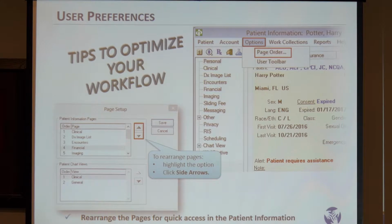If you are at the front desk, you're most likely touching the personal page, the imaging, sliding fee, privacy, and others. So make sure that you move those up. That way you don't have to be fishing around and looking for what it is that you're accessing. You're working with the patient, you're registering that patient, you make sure that you have your pages organized in the way that you usually work with those patients. You don't have to be trying to figure out where is my next step.